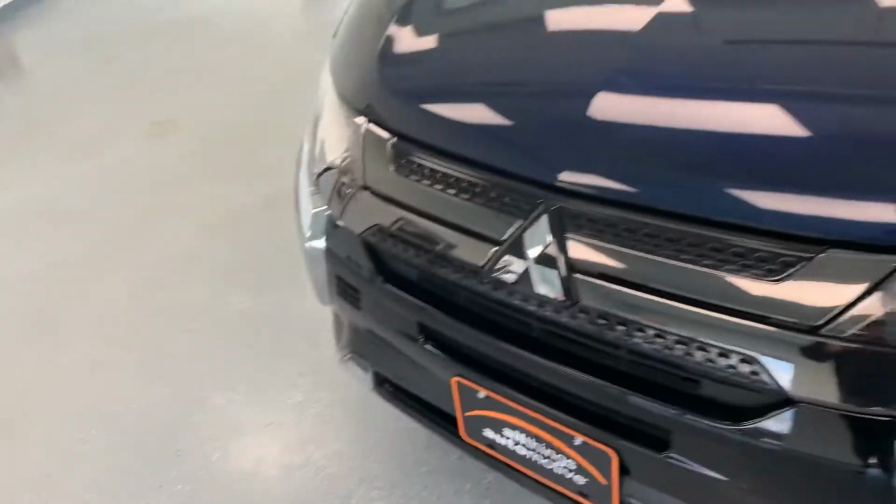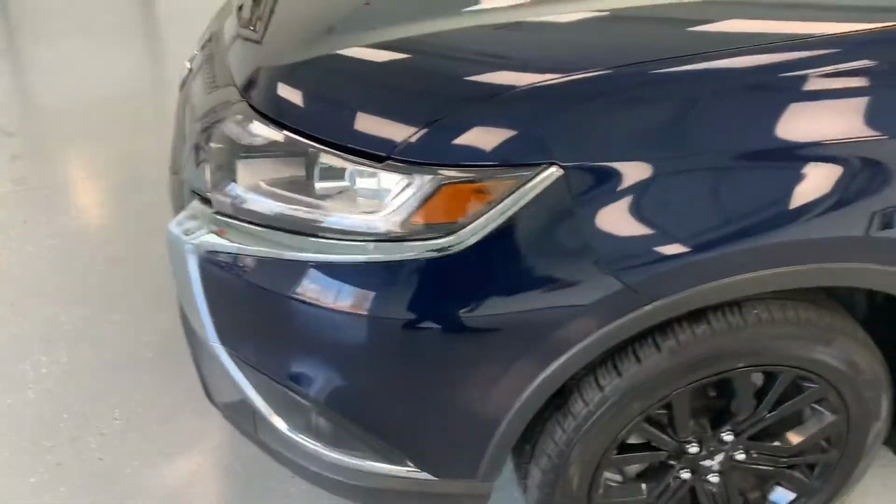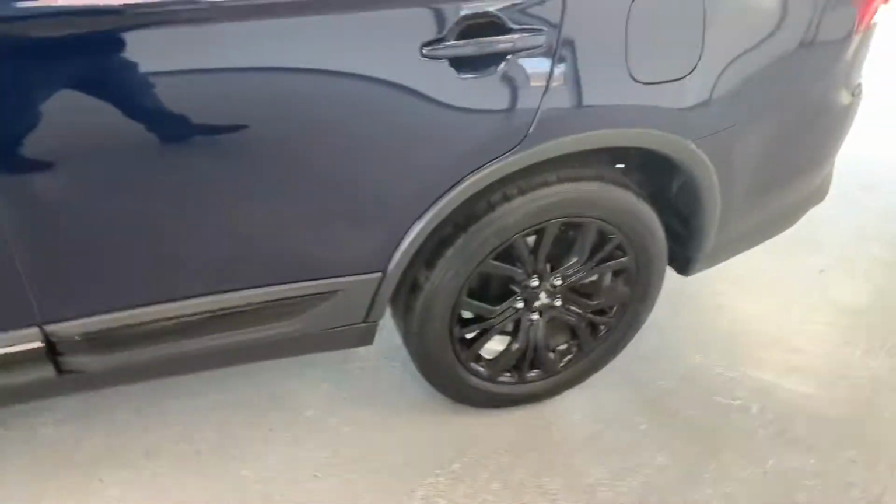So we're gonna just do a final walk around here. I'd like to be as transparent as possible and show you everything that's great about the vehicle, as well as any minor flaws that it might have. So we'll just do a walk around to make sure. Take a look at the hood. A couple little stone chip marks there on the hood. It looks good. That front fender looks good. No door dings or nothing like that.